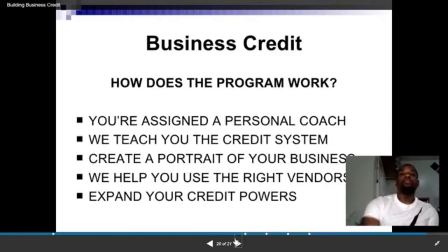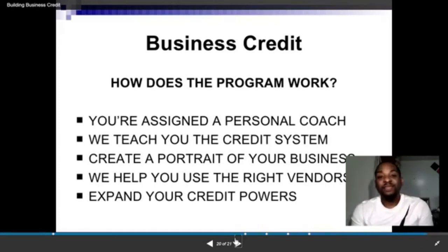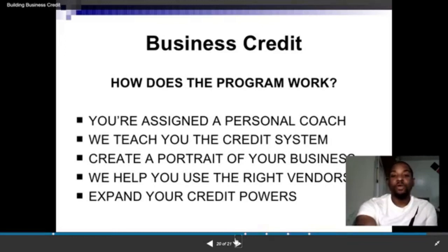Now, how does the program work? Just to give you a quick snapshot, we'll give you a personal coach. We'll teach you the credit system. As I said before, we'll portray your business, creating that financial plan if that's what you want to go that deep in the program. We also help you pick the right lenders and expand your credit powers. All right.